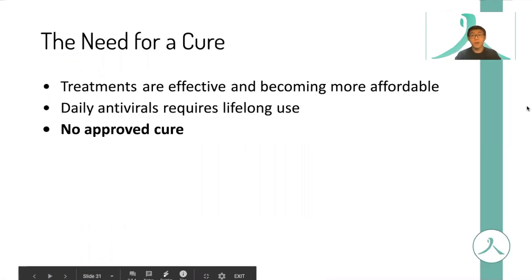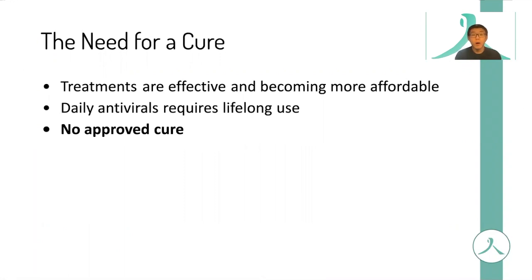There is still a great need for a cure for hepatitis B. While current treatments are effective and becoming more affordable, these daily antivirals require lifelong use, and there is still no approved cure.